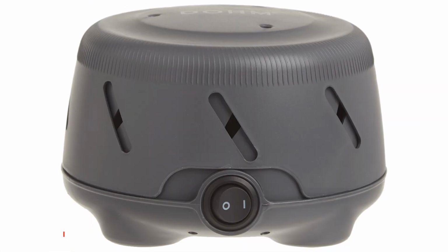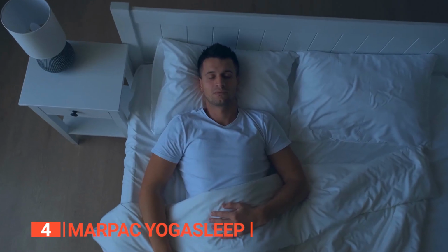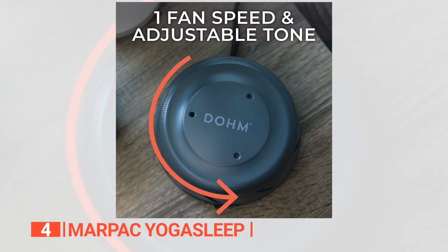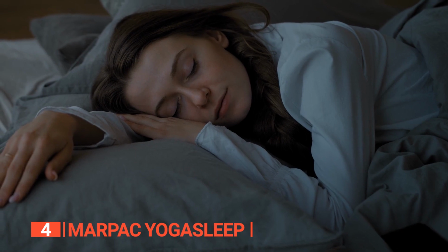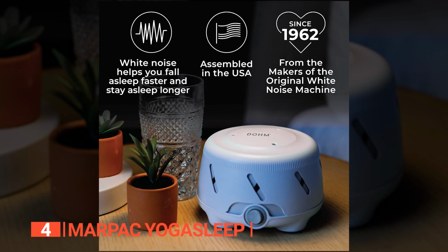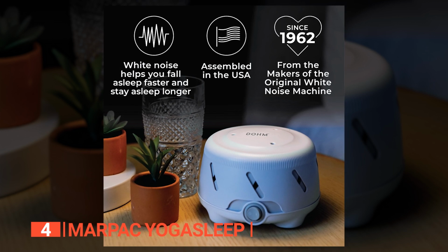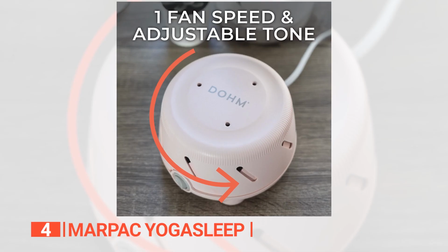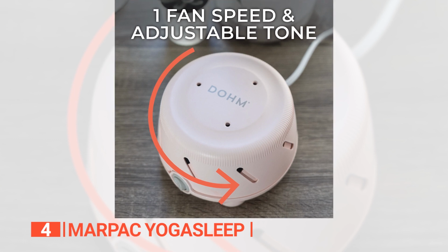Up next in 4th place is the Marpac Yogasleep. This unit is a sleep aid that creates a relaxing sound to help you relax, fall asleep, and stay sleeping. This machine has a realistic fan sound that provides the perfect background noise for sleep, relaxation, and concentration. It produces soothing sounds to mask unwanted noises, including snoring spouses, neighbors, or crying babies. This adjustable volume white noise machine blocks out sound so you can sleep better, creating a deeper state of relaxation.